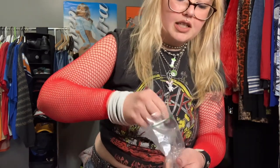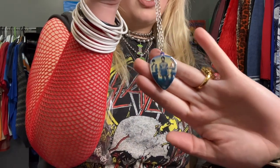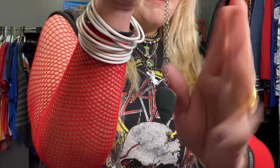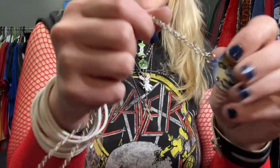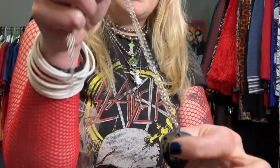So the first thing that drew me over to the necklace area, because I could tell they didn't have many, but then I saw this and I was like, let me check again. This Jonas Brothers little guitar pick shaped pendant necklace. It doesn't say when it's from, but amazing. Can't go wrong with that. I had to grab it. And it's just on a silver chain.